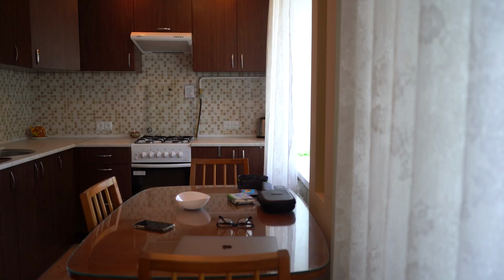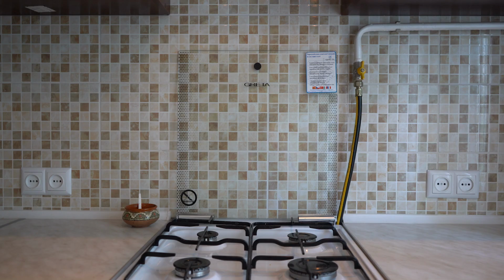So as you can see, this is where I've been working. It's pretty comfortable, this table. I've also been eating on here as well, so eating and working. And yes, that is a gas supply pipe. Normally those are well hidden in homes, but it's on show here in most houses in Kiev, so I understand.